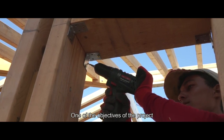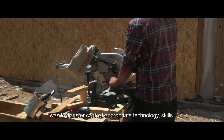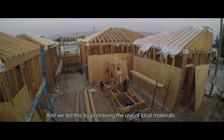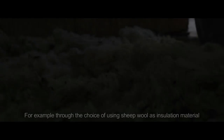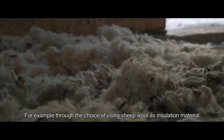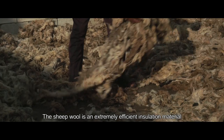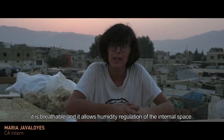One of the objectives of the project was to transfer context-appropriate technology, skills, and innovative design solutions to the community while generating livelihood opportunities. And we did this by prioritizing the use of local materials. For example, through the choice of using sheep wool as insulation material, we were able to support small farms in the Bekaa Valley.